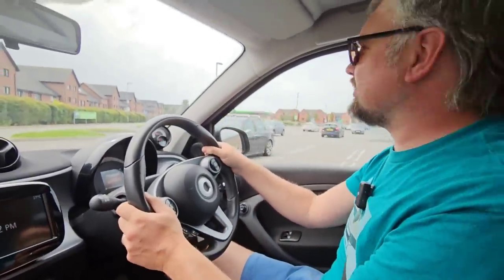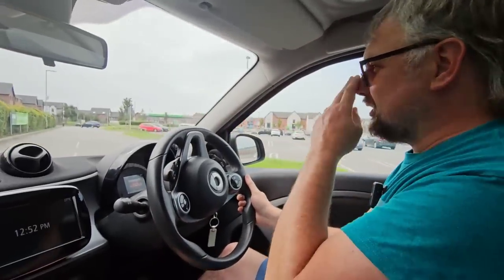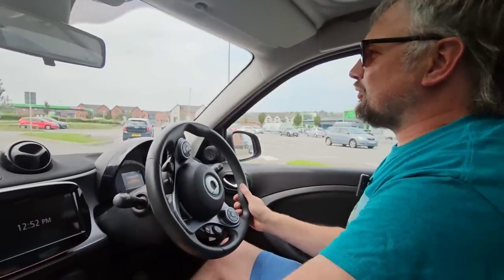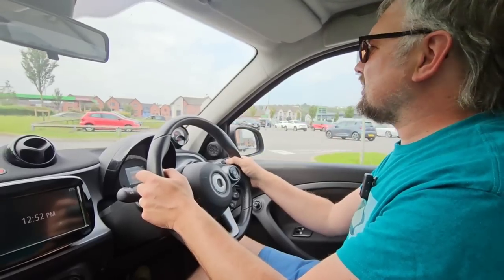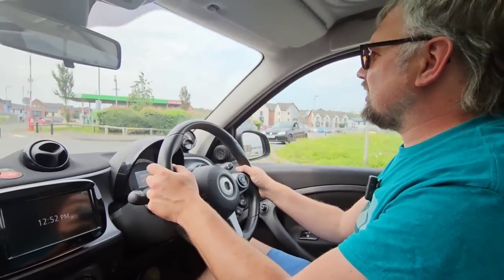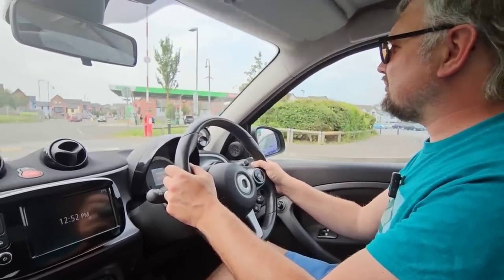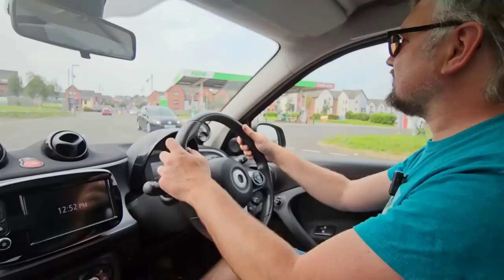The back feels softer than the front, but I suppose the back is where all the weight is. But so far on the short drive we've done, you'd struggle to tell it's rear engined, in all honesty. It just feels like a fairly modern car. The steering is a bit horribly light at these speeds, so standard.